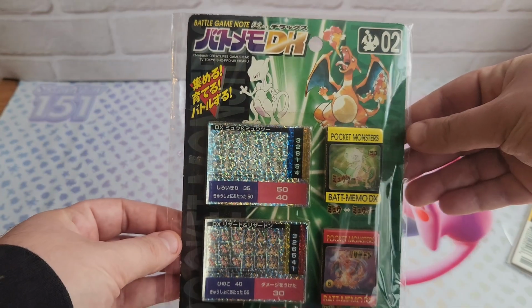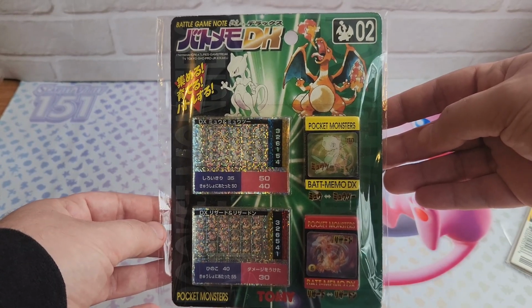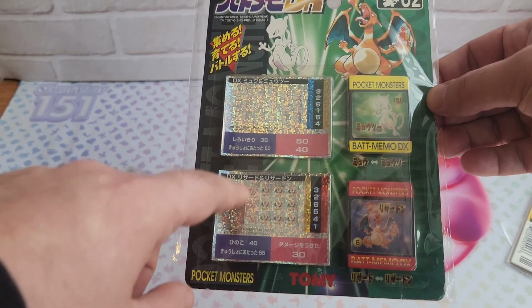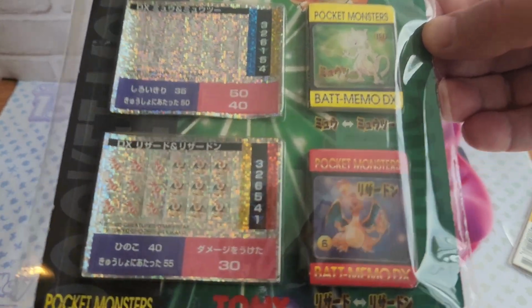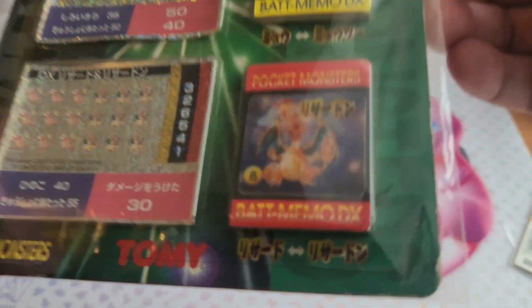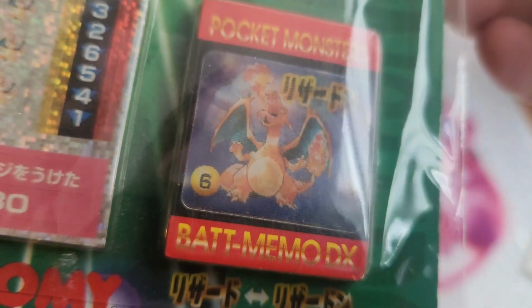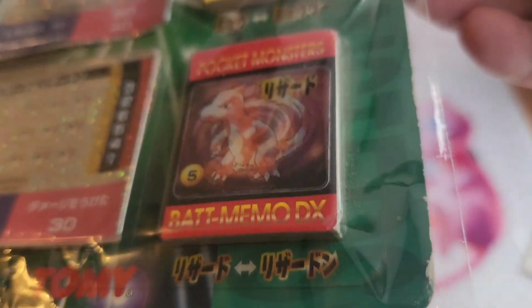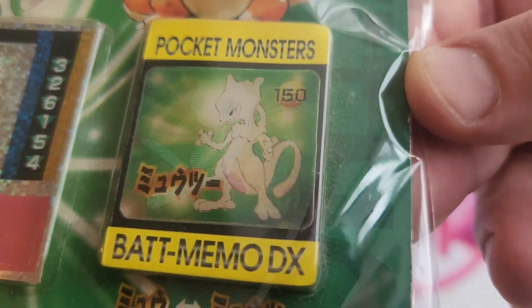Alright, first up we have this, this is called a battle game note. I'm not entirely sure what this is. As you can see, it's got two sort of holographic layers there, and then it's also got these lenticular cards as well. I don't know if this is just one, I think it is just one card. You won't be able to see that very well. But these are lenticular, as you can see. They do evolve. It's not picking up very well on the camera, there we go. There's Charmeleon. And then there's Mew, apparently evolves into Mewtwo, but there you go.